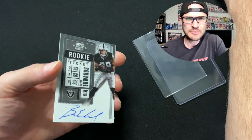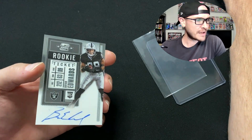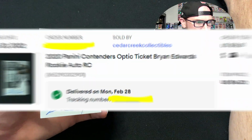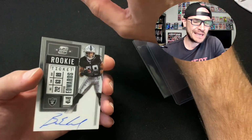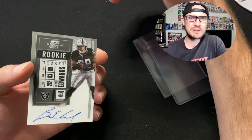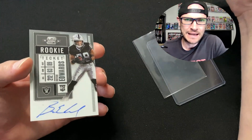I think he is absolutely worth a $10 snipe on an Optic on-card rookie ticket auto. I was able to snipe this card for $16 in an auction and felt very good about that price point, as we've seen the breakout potential for a wide receiver on a 4-touchdown game in a high media scrutiny scenario, whether it be the regular season, the beginning primetime game. Las Vegas has a lot of fans, a lot of eyeballs.